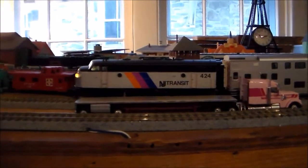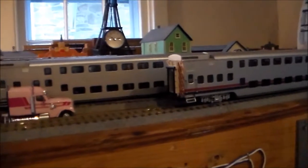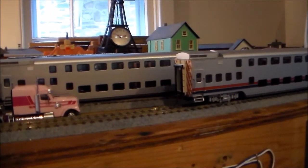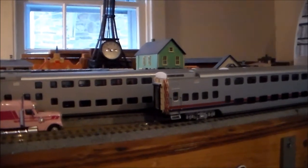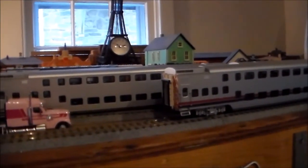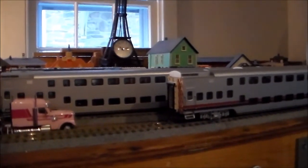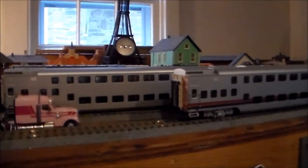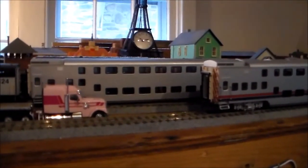So yeah, I officially now have 10 of these Bachmann double-decker commuter coaches. And I'm actually going to turn them into some common commuter authority, but I'm not going to specify which one it is because there's a lot of them in the Northeast region. I'm not going to specify any names or any designations. You guys will have to see these cars when they're completely redone.